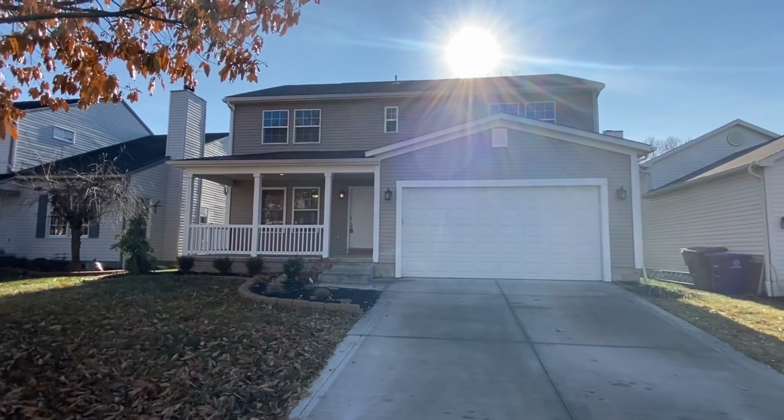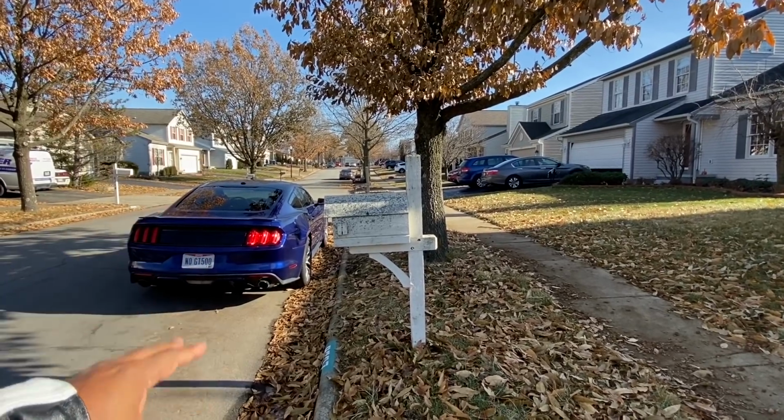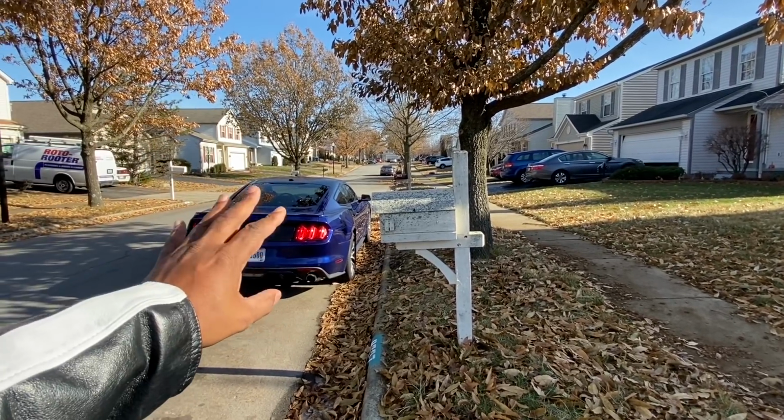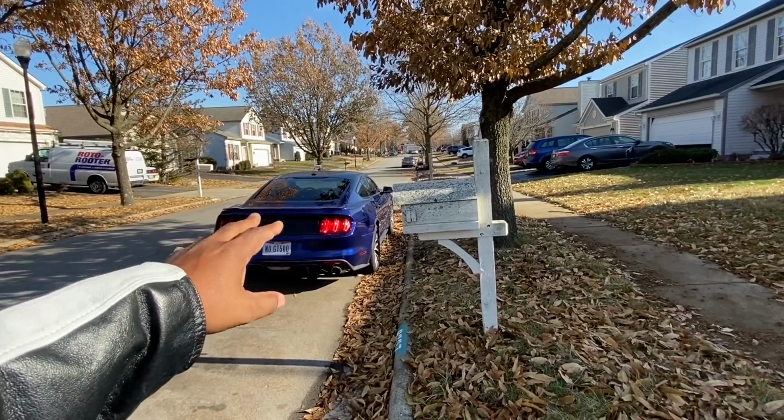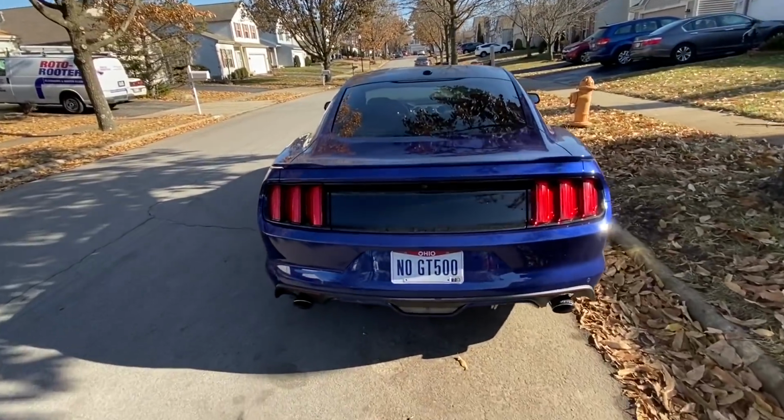Okay, so this is Project Huracan. Today we drove one of my favorite cars. This is my favorite car to drive at night. This is the Mustang GT. Nothing special, except for the license plates. I'll say the license plates are special.